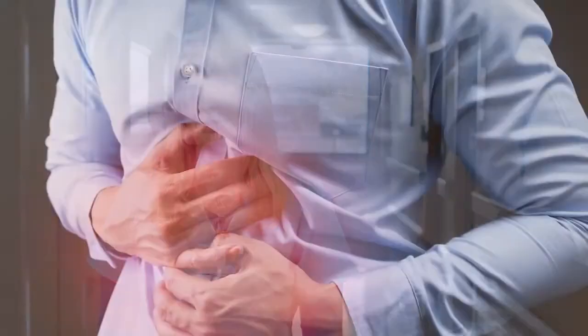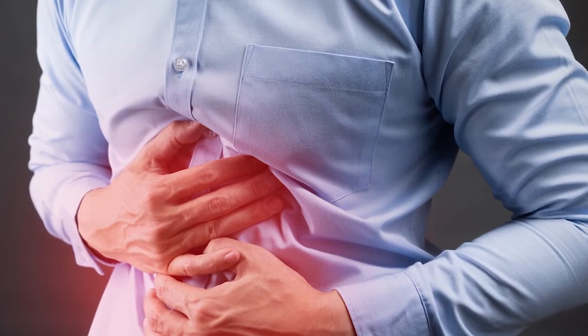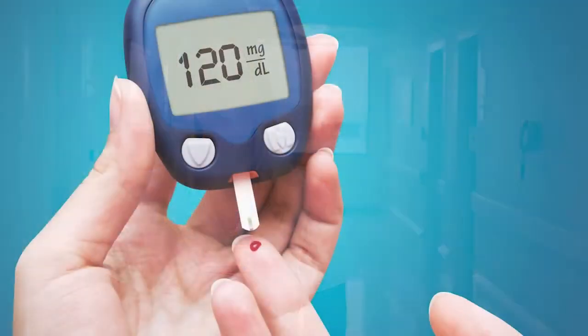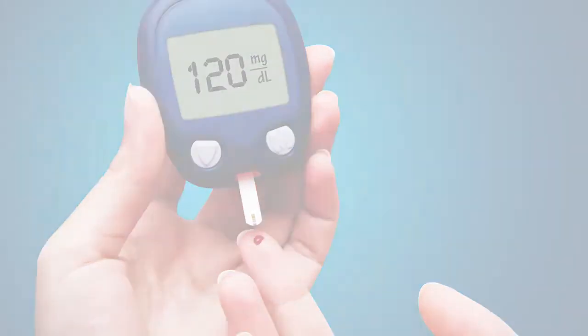One of the side effects of your pain medicine is constipation. So it's important that before surgery, you don't come into the hospital constipated. We recommend that you have a bowel movement before you come in. You can take an over-the-counter stool softener to help with this. If you're diabetic, it's very important that you maintain your blood glucose levels. Maintaining your blood glucose levels helps promote healing and keeps you healthy after surgery.